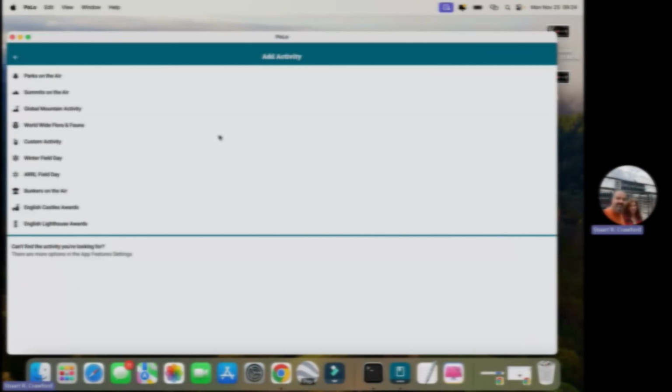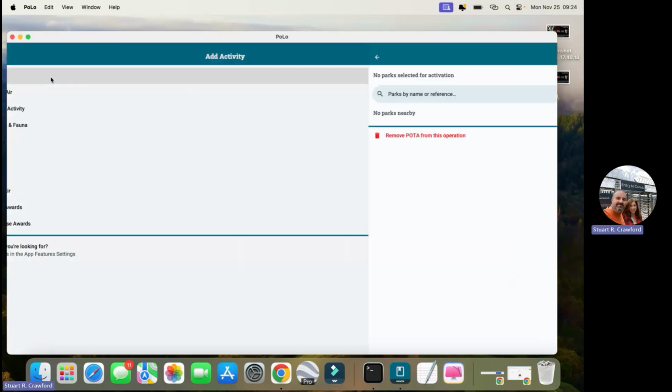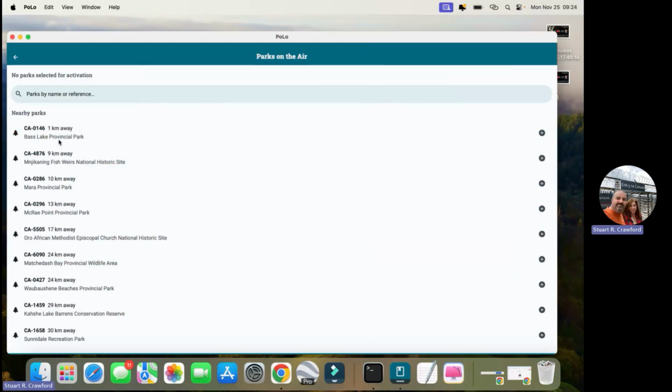So I'll come over to add activity. I have all these turned on, like Field Day and Flora and Fauna and GMA, that is Global Mountain Activity, Summits on the Air. So I'm going to do Parks on the Air. And it automatically picks up Bass Lake Provincial Park. I'm in the Bass Lake Provincial Park day use area right now. The main campground is closed for the season, but the day use area is open, so that's why it shows it as 1 kilometer away. So I'm going to add Bass Lake Provincial Park.